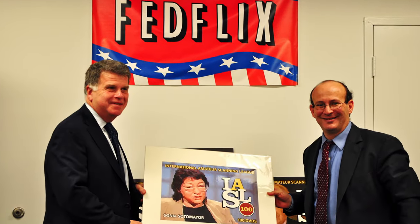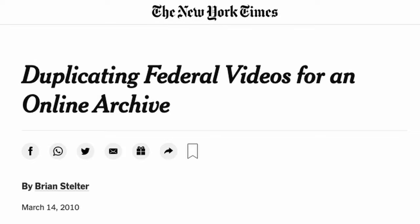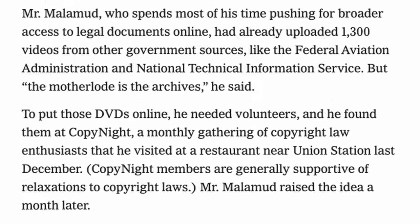When Barack Obama took office, I got to know David Ferriero, the newly appointed archivist of the United States. He had great plans to put the archives online, but things go slow in government, and I offered to help. And that's when I started working with Thomas Gideon. In the middle of a blizzard, David Ferriero, Thomas Gideon, and a bunch of volunteers joined me at the offices of the Sunlight Foundation and kicked off our International Amateur Scanning League, even made the New York Times.